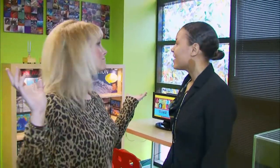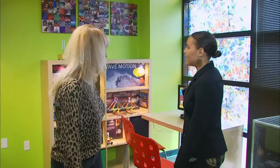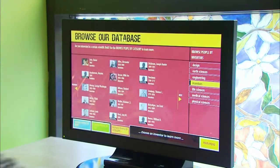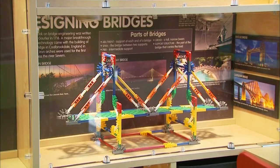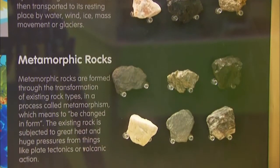What's going on in here? This room is what we call a research room. And we call it the research room because of the database touchscreen, which is here. The database touchscreen is where we have all of the scientists and inventors throughout the entire Inspiring Minds exhibition in one place. We also have a lot of science content within the space, which is on this wall and that wall. And so it's a little bit more serious.